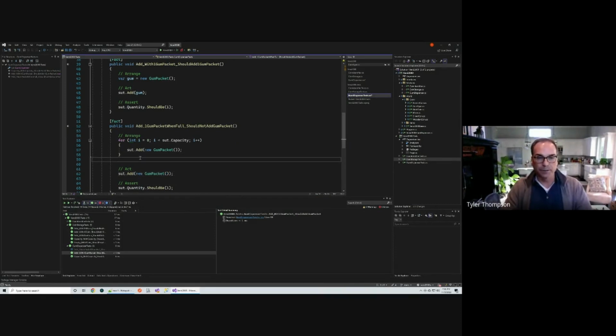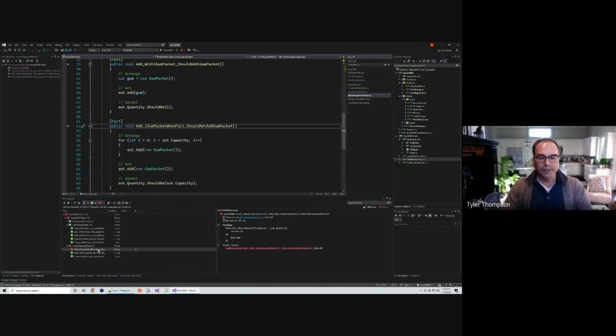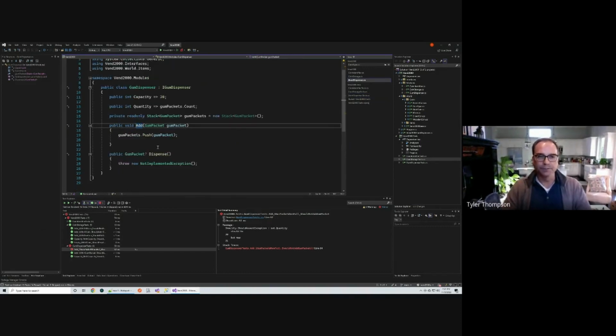And we're expecting it to not crash, and we're expecting the quantity to be exactly the SUT capacity. All right, and we'll run it. And that should fail. But the nice thing about these tests is it gives us a good handle on what we're actually trying to do. So that's what we're doing here.